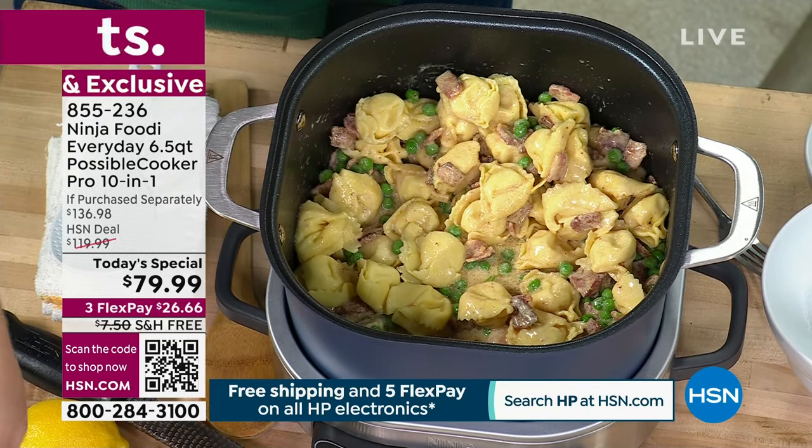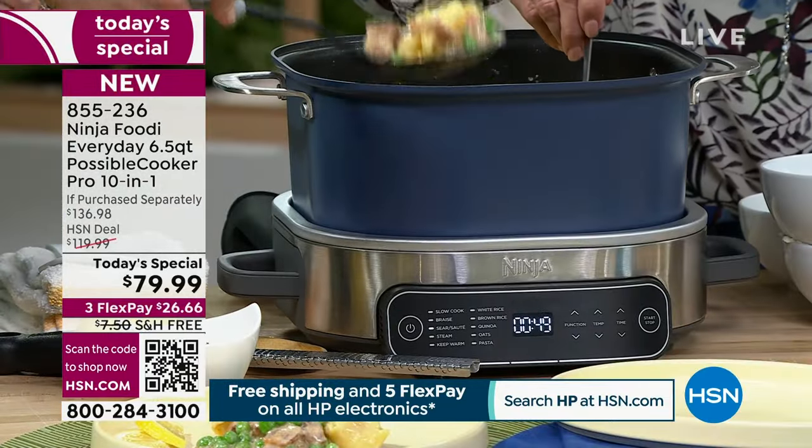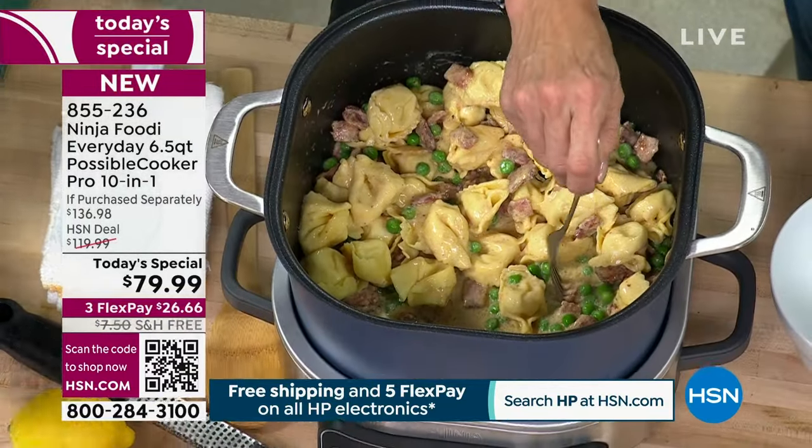Yes, I'm just warming it up. So okay, here, I'm going to plate that. I've got to get some of that bacon. The bacon looked so good, didn't it?